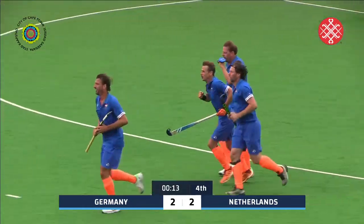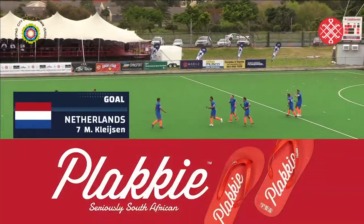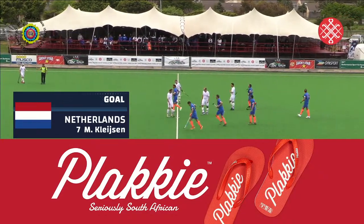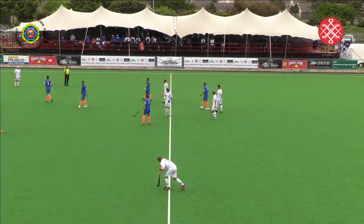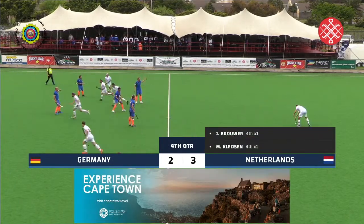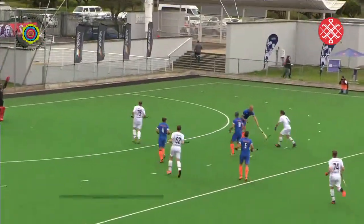And that is the beauty of international hockey. The Germans thought for all money that they were going to get the win on the other side in the short corner. But the Dutch broke, and they broke quickly. And it's Mark-Jan Kluisen that put them in the lead with just 5 seconds remaining. Over it comes. And that is the hooter.